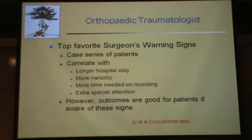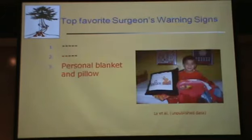And a lot of the patients, if you see these warning signs, may correlate with a little bit longer hospital stay. They may need a little bit more narcotic pain medication, and need a little bit more time when you're rounding on them. So it's unpublished data, but as we start out with this, I'm sure you probably encounter most of these patients. The first warning sign is personal blanket and pillow.